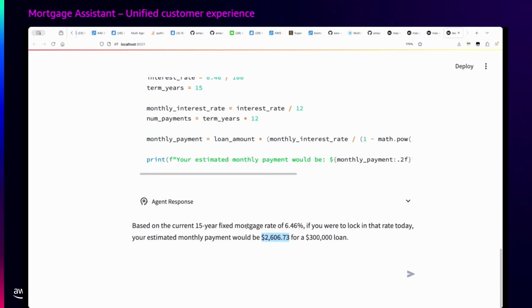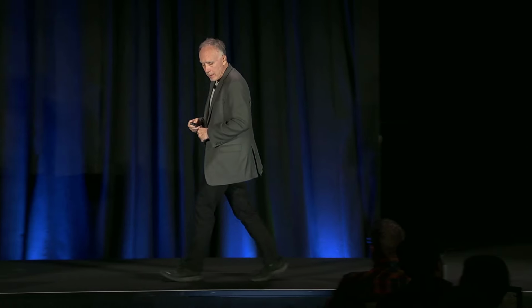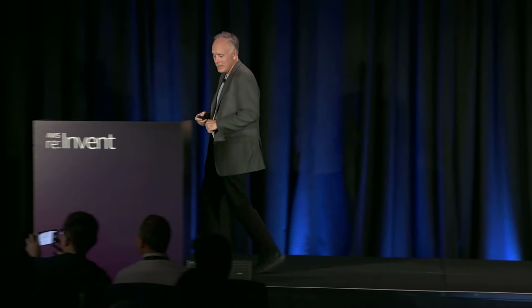LLMs are notoriously bad with math. Here we use a code interpreter to get the right answer. And that's just a simple flag to turn on code interpreter on a subagent. And with that, I think that's the end of this demo.